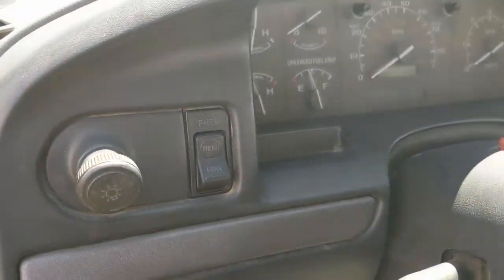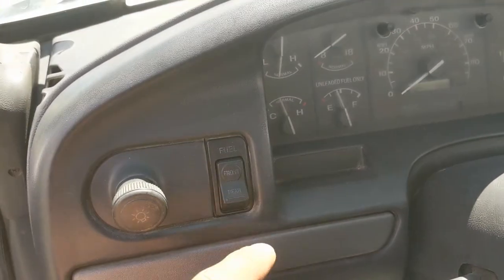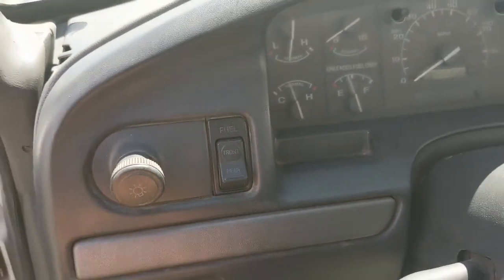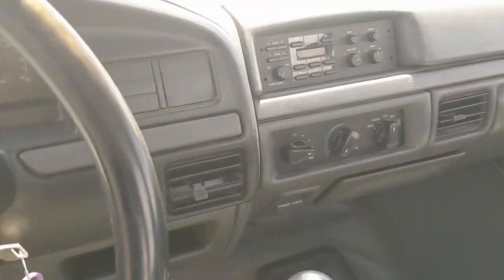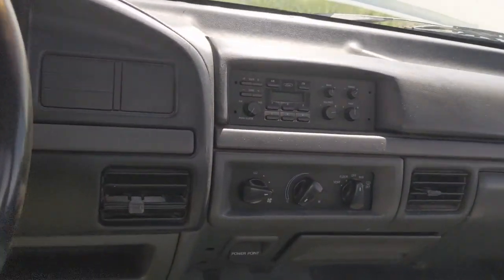Kind of clean. The fuel tank left or front and rear work. I think everything works. All the gauges work. Heater, this one did not come with AC factory. Radio works.